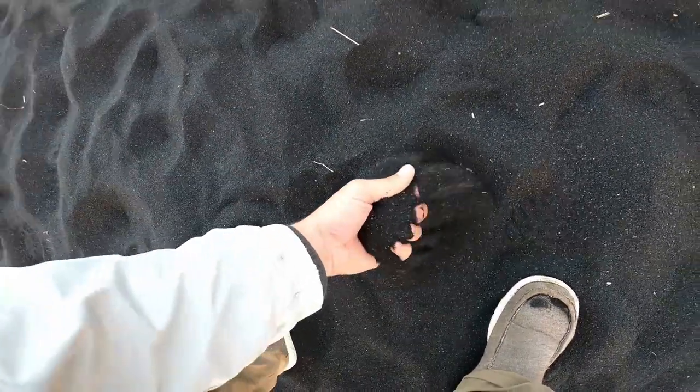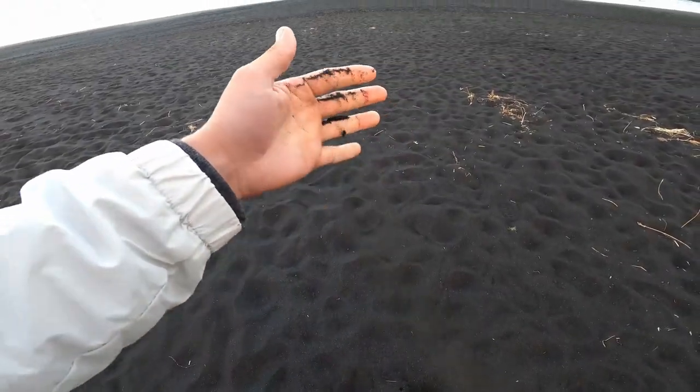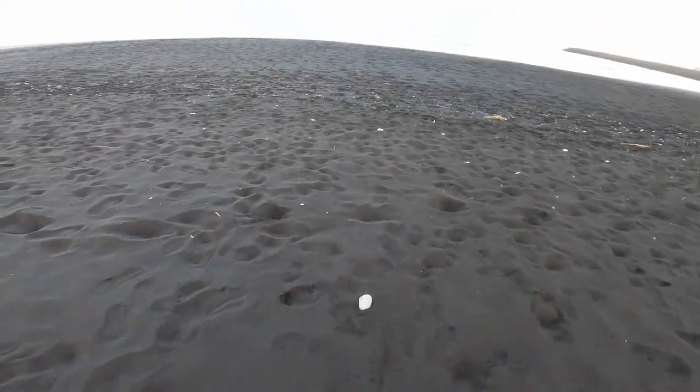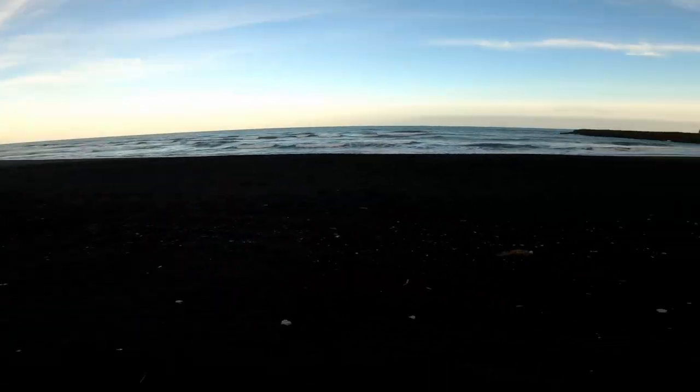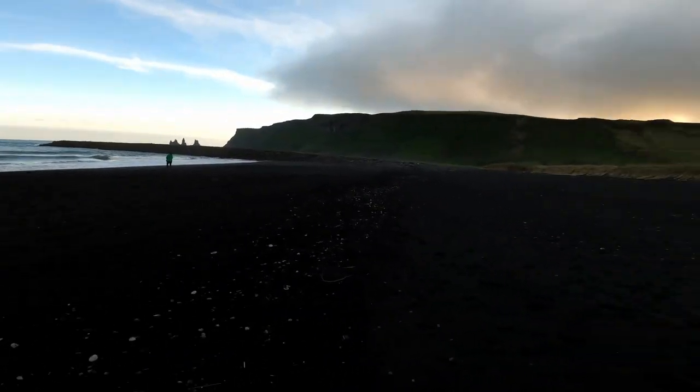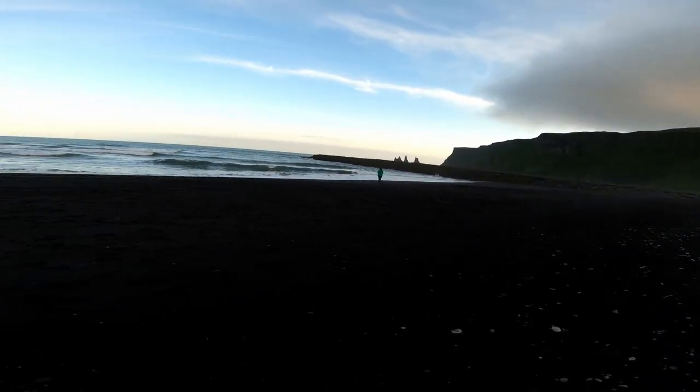Black Sand Beach. First time that I've ever been on a beach with black sand, honestly. I've been on white sand beaches and just regular beaches, but never been on a beach with black sand. Pretty interesting. I would say the sun's setting, but it's not, because the sun doesn't set here till about midnight.